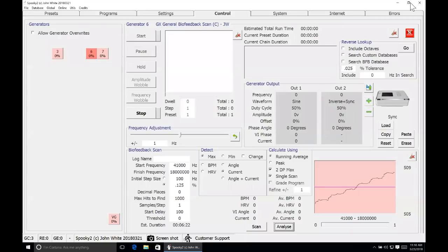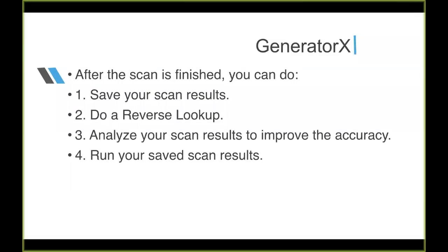So Heather, with this new version of Spooky software, you don't have to redo a scan like you used to in the old days. Just analyze and make the settings that you want to change, and then click on Analyze. You can also select angle or angle and current, a combination of the two, and then click Analyze again, and it will use the different parameters, which is kind of cool. So Heather, that's how you increase the number of results that are reported, and you can see which ones are more valid.